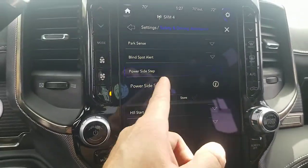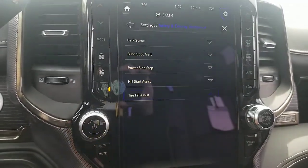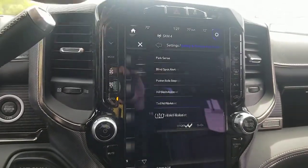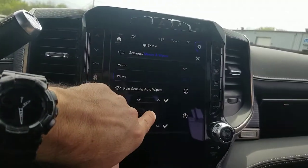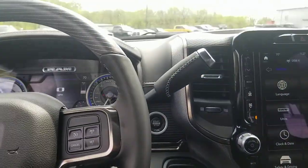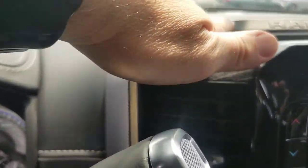Power step, if you don't want that thing coming open when you open the door, you don't have to. Hill start assist, tire fill assist. The truck is going to honk at you when you get it filled to the correct PSI in your tires. Mirrors and wipers, let's check this out. So you do have the rain sensing wipers in here. Don't have to worry about turning them on in the middle of a storm. I just love the ease of use with these vehicles. You can just really see the quality and everything all the way through on these.